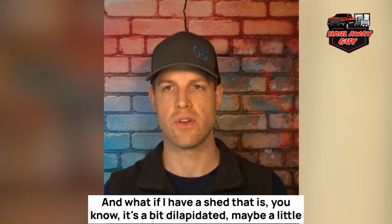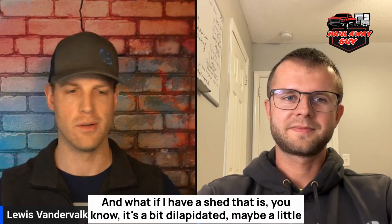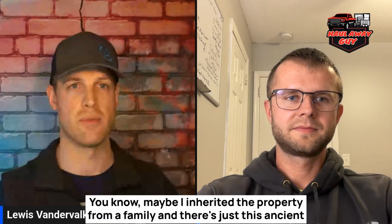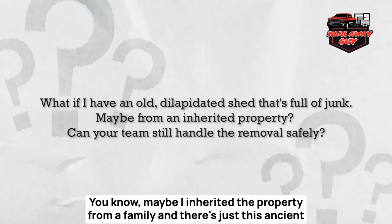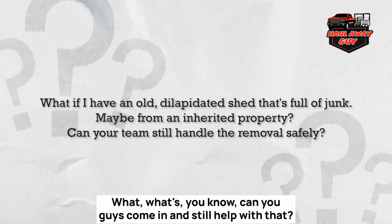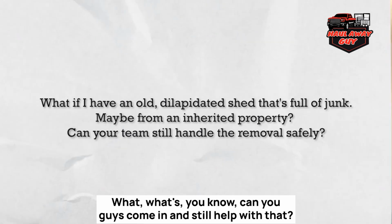Awesome. And what if I have a shed that is a bit dilapidated, maybe a little bit risky, and it's also just full of stuff? Maybe I inherited the property from family and there's just this ancient shed out back that's just full of junk. Can you guys come in and still help with that?